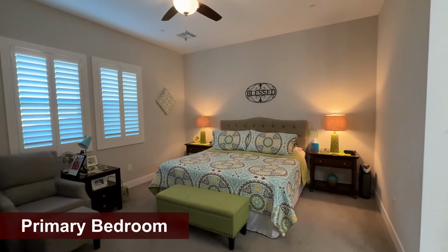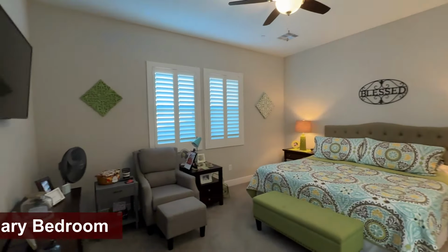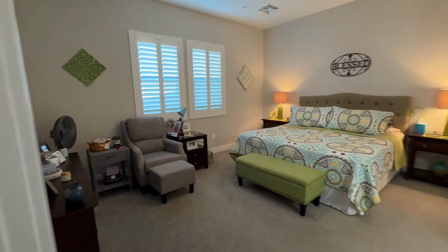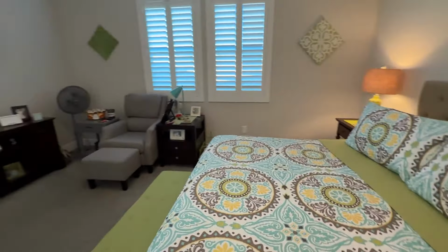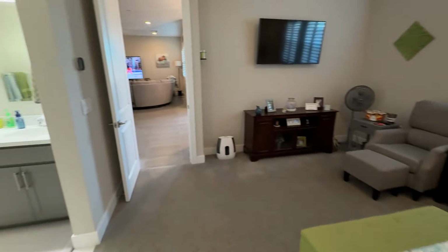And the primary bedroom here, we have a very spacious room. It's about 14 by 16. You can see that king bed right there. Got plenty of room in here.